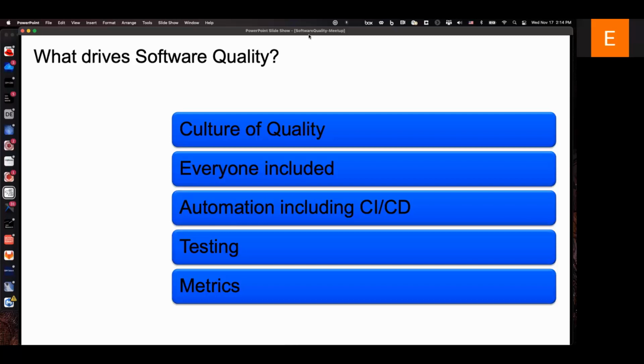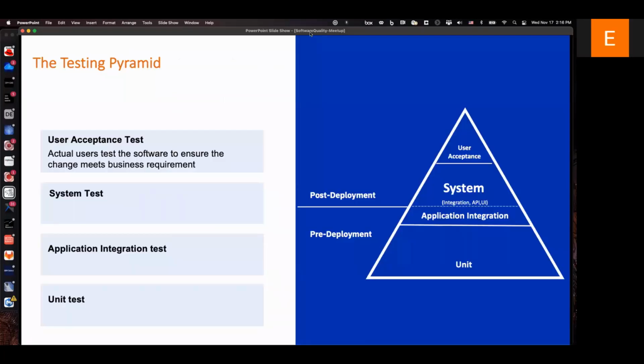Which is certain parts of an organization will care more about the external metrics versus the internal ones. So thanks for confirming that.